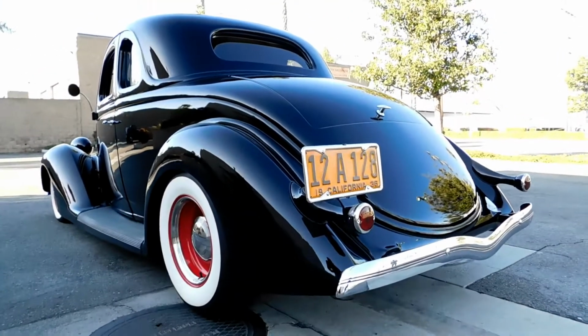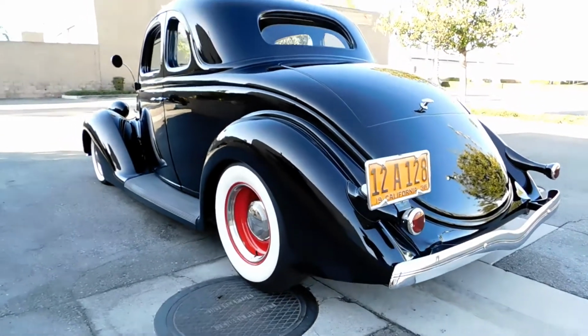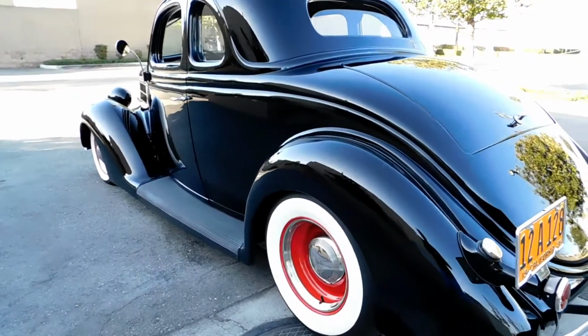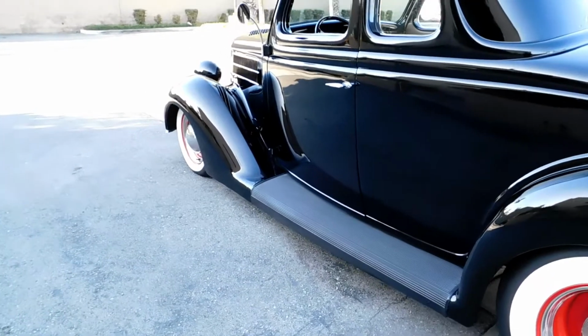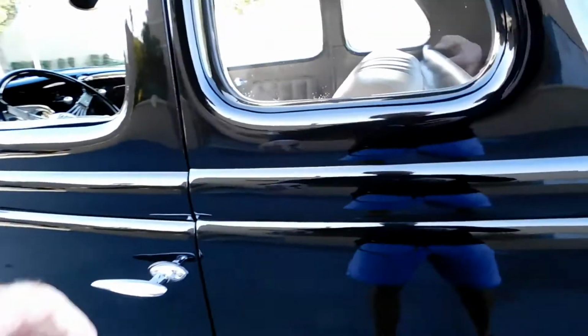Kind of give you a perspective of how straight it is from here. Love my gig. Fun car like this. Wait till you see, I'm going to take it for a short little drive. Just bad to the bone. Never know it though. No overheat issues on this jewel. We'll talk about that in the engine compartment when we're there.